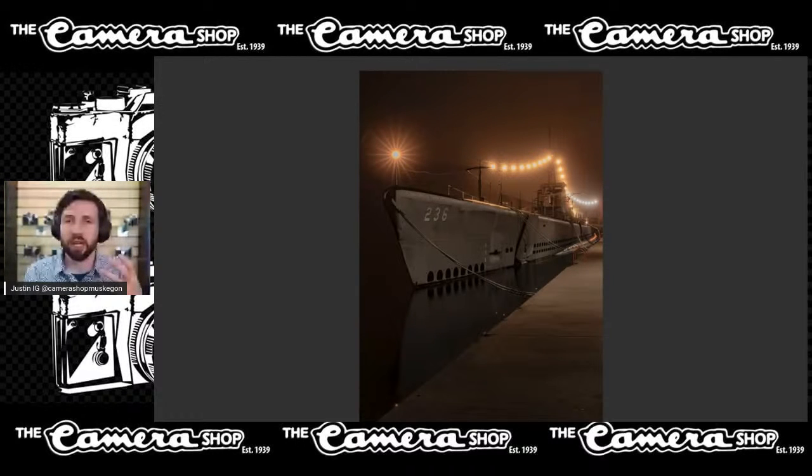You captured it in the fog, in the mist, and you shot it at a high aperture. It's probably going to be f/16 or greater, and I can tell that because I'm looking at all the radial bursts around the lights. That creates more visual interest than if we shot it at a wider aperture like f/4 or f/5.6, because we would just have these soft globes of light, and these radial bursts add more interest and flair to our image.